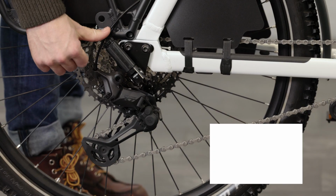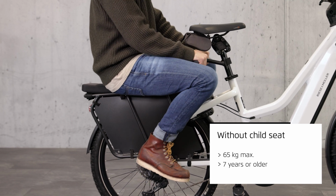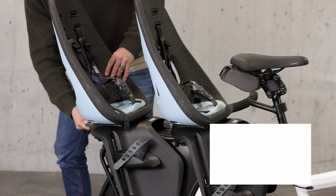We also offer 2 options that are even more suitable for transporting children, especially older ones. First, the passenger kit. This includes a foam seat, a grab handle, footrests, and a spoke guard. An adult weighing up to 65 kilograms or a child older than 7 years can simply get onto the carrier and ride along. The attachment of up to 2 child seats is also no problem.